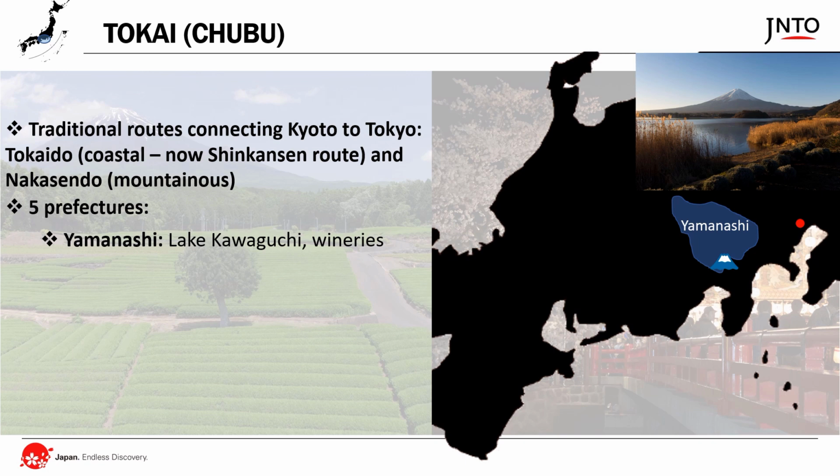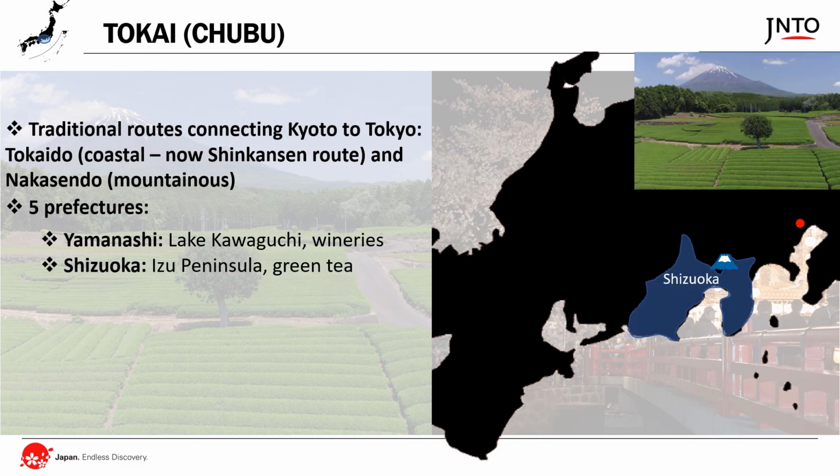Yamanashi Prefecture is well known for Lake Kawaguchi, which sits on the northern side of Mount Fuji. Yamanashi is also home to some beautiful wineries, which produce some traditional grape wine. Shizuoka Prefecture, on the other side of Mount Fuji, is known for the Izu Peninsula, with hiking and hot springs towns popular as a getaway from Tokyo, as well as for being the top producer of green tea in Japan.